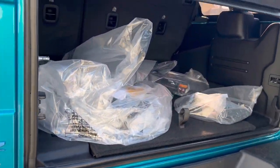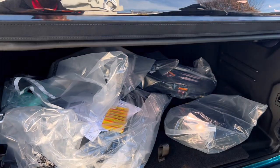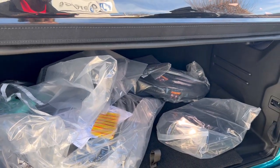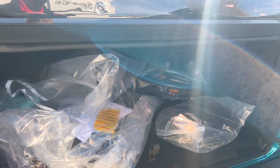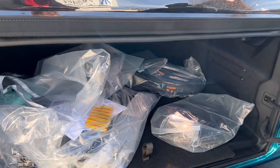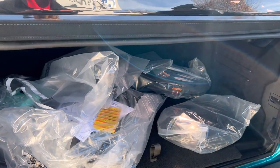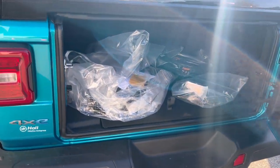In the back here, all 4xe vehicles do come with a level 1 charger, which is going to be able to charge your vehicle in approximately 12 to 14 hours using a normal 120 volt outlet. We do offer, you can buy it from parts, have a professional electrician install it. You can get a level 2 charger, which will be able to charge your vehicle in approximately 2.5 hours.